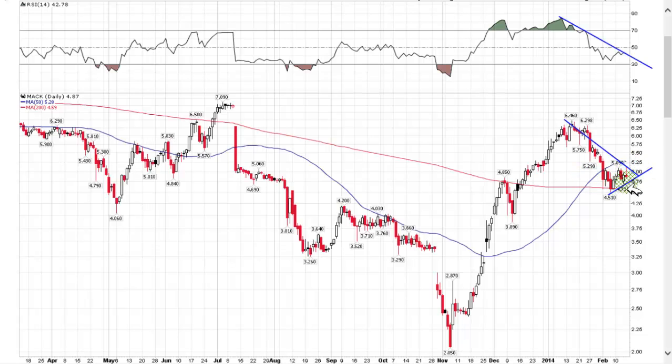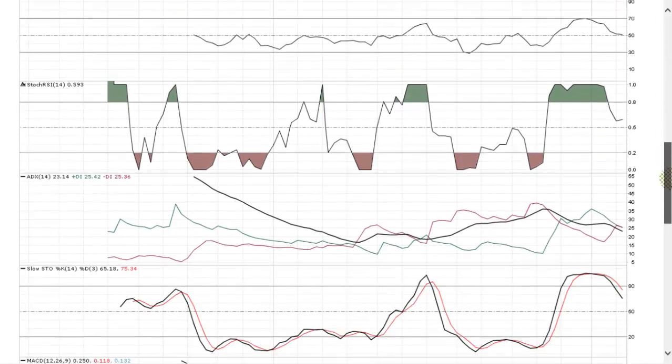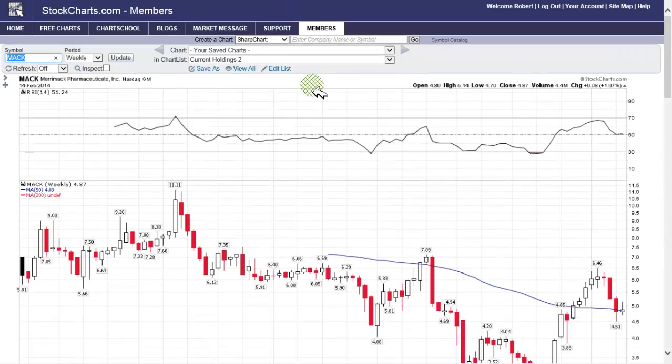But if we get a pullback to the lower band here, you could buy it, trade it up to the upper band, and ideally get a close above this upper band of the declining downtrend channel, and you can begin adding more shares. There will be resistance at the 50-day moving average, no doubt, and that's flattening out. And here you can see, here was our uptrend line, and it broke a couple of weeks ago. So I'm not all that constructive on MACK.